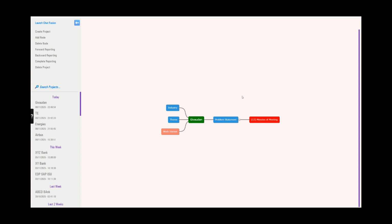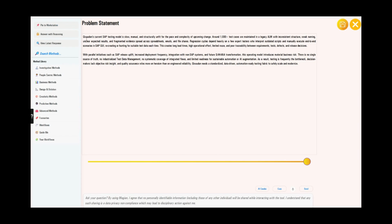So this is a fictional problem for Givaudan. The problem statement is a simple one. Givaudan's current SAP testing model is slow, manual, and structurally unfit for the pace and complexity of upcoming change. So we need to automate that. And we are asking, how can we use GenAI and agentic AI to help us in this test automation? So this is the problem statement, which you put in.